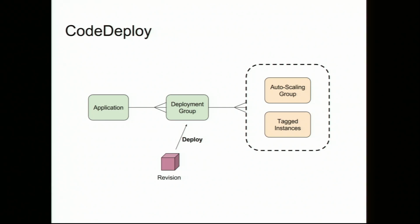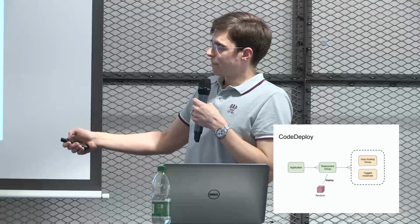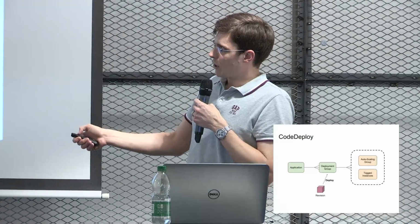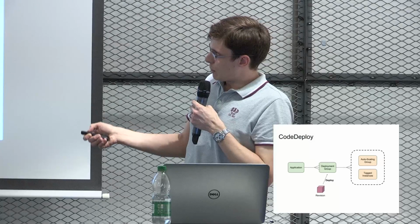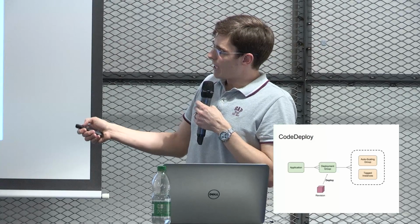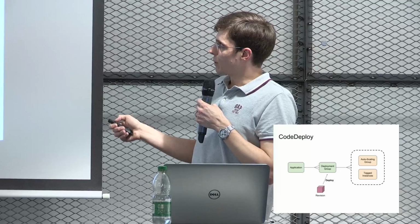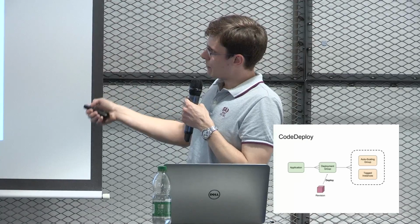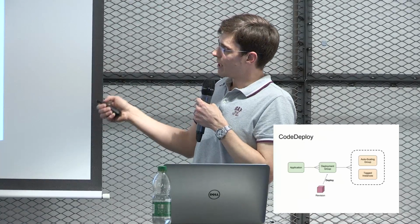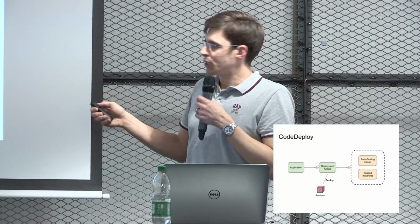So the general model of how you set stuff up, as you would imagine, is similar to a lot of other deployment management tools. You have these primitives that exist within CodeDeploy itself: the concept of an application and the concept of a deployment group, which is a target for your deployment. And then you've got a one-to-many relationship between these two. The deployment group can relate to auto-scaling groups, or to tagged instances, or a combination of both. And again, there's a one-to-many relationship between these two as well. So I can have a deployment group which is targeting multiple auto-scaling groups, or a combination of auto-scaling groups and tagged instances.